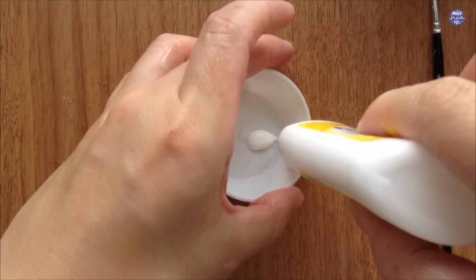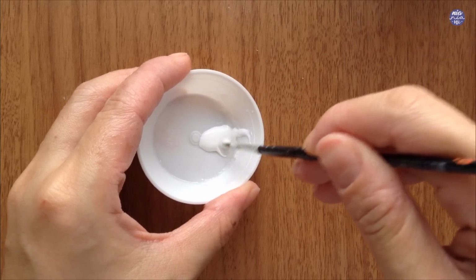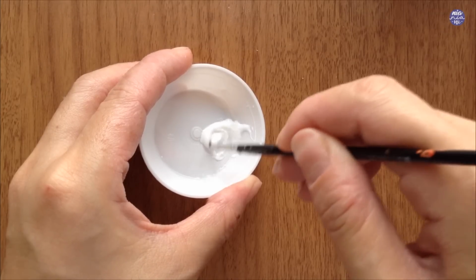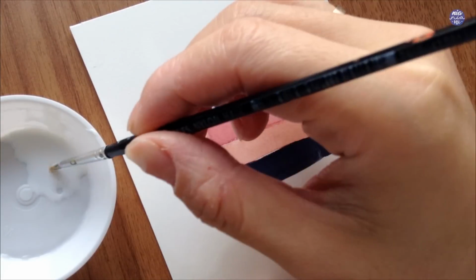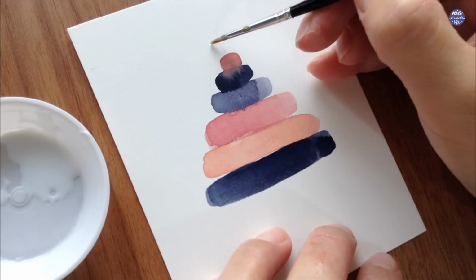For this, I decided to put a bit of glue on this small palette, and I mix in a bit of water to make the glue a bit runny. This turned out to be a mistake, so don't do this, but I ended up doing this for the first layer of glitter. The glue turned out to not be strong enough to hold the glitter, and if I scrape it a little bit with my finger, the glitter would come off.